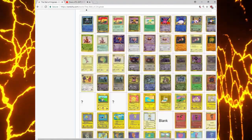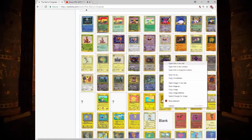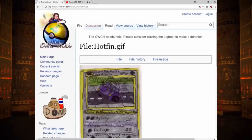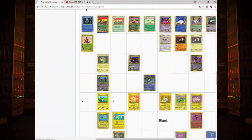Oh, Chris sucks at drawing. I give him shit all the time for his drawings, but when they're decent, I'll say they're decent. Ah, fuck, I clicked off the page.